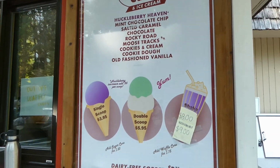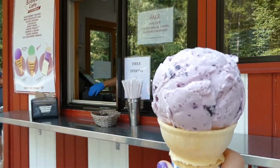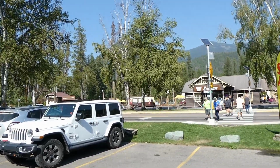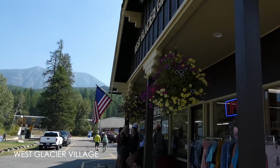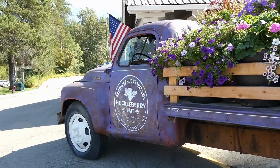I saw this ice cream store, and obviously I'm on a mission to try all the huckleberry ice cream variations, so I got myself a scoop of huckleberry ice cream, which was delicious. Today we're literally taking it easy. We then went to the West Glacier Village to do some shopping and see what's around before we can check into our Airbnb.